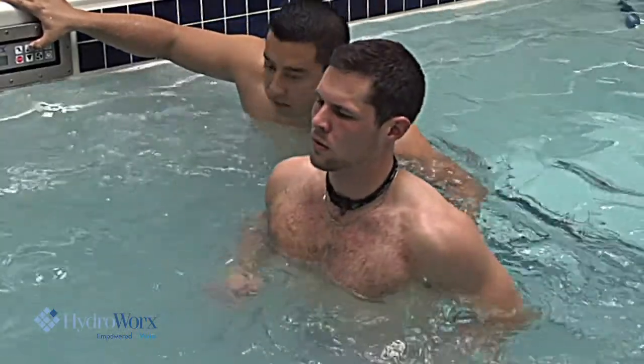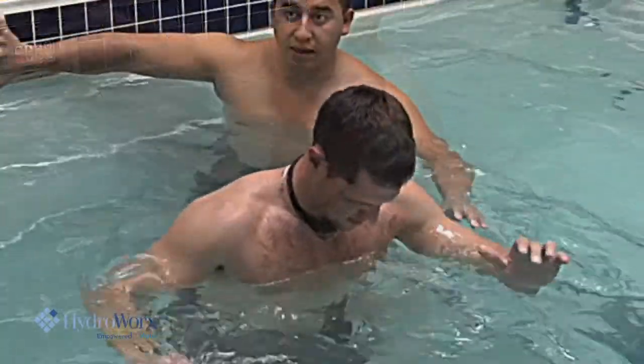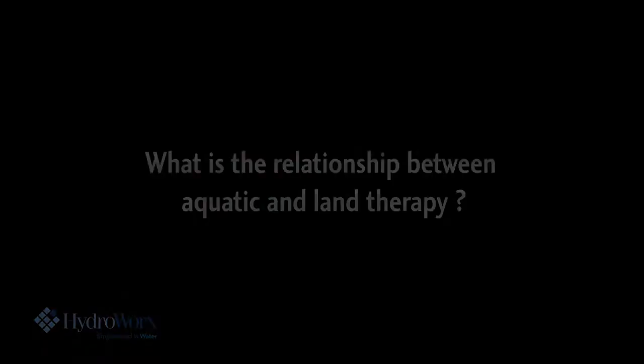Between the 4 to 6 week, we could actually start jogging them. From 8 to 10, you could start doing some frontal planes, some shuffling side to side, things like that. Then from 10 to 12 and 12 and beyond, we really want to do some sport things.